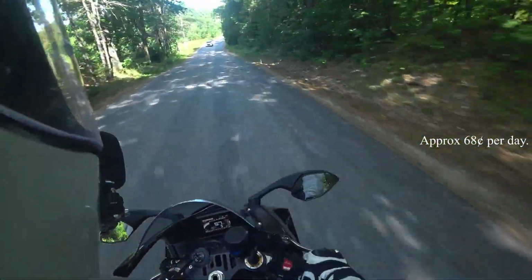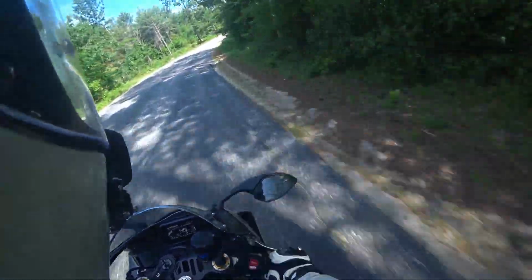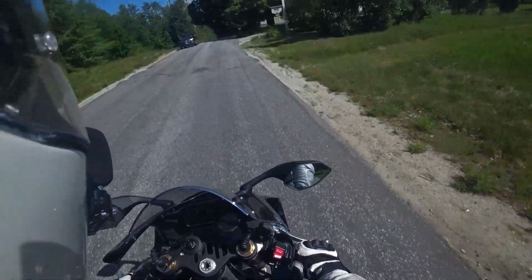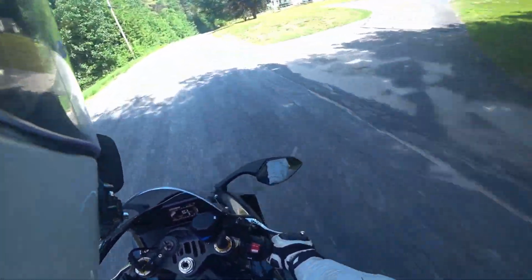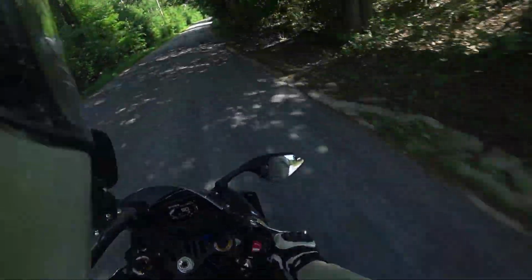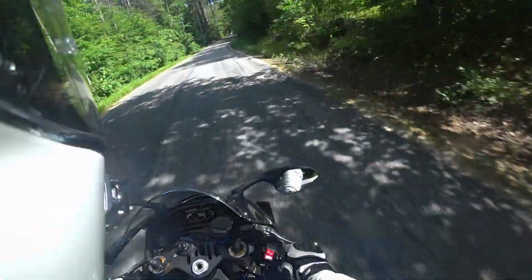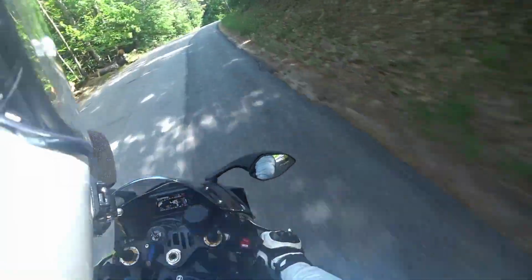With this R1M, it's even less, because you're talking 20,000 miles before, I think, or 22 or something like that, before you have your first service. I don't know what a valve check and adjustment costs on this bike, but let's say it's $700-800. Again, we're talking a few pennies a day. So again, not a big deal in my opinion.